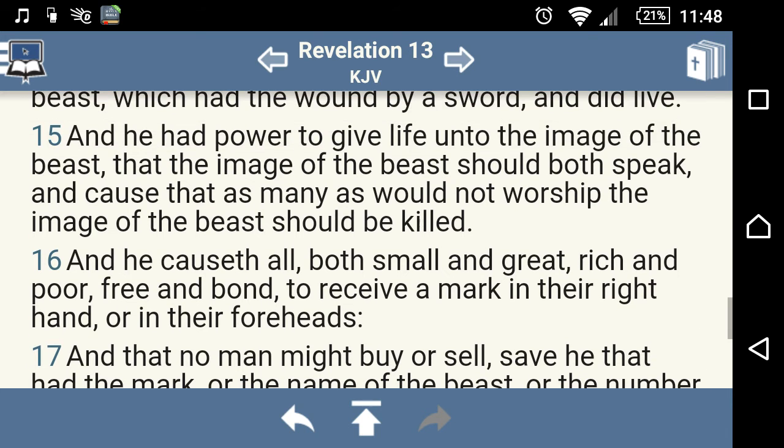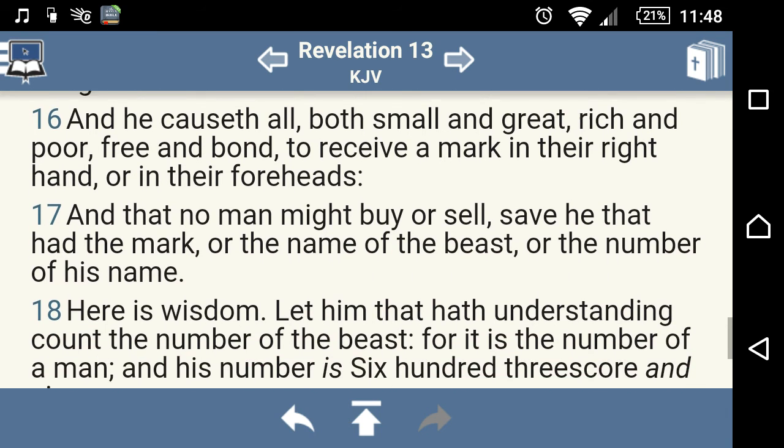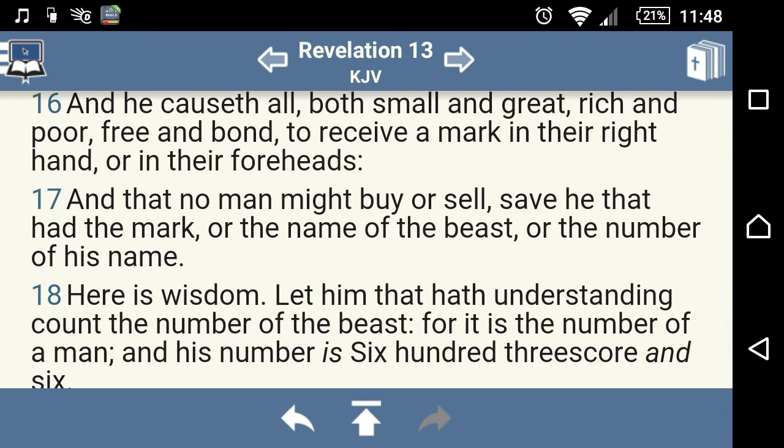This is Revelations 13:16, and he said, and he calls all, both small and great, rich and poor, free and bond, to receive a mark in their right hand or in their foreheads. All right, that's the implantable RFID chip. That's what's gonna connect you into his technological prison, man. Right, and that no man might buy or sell, save he that had the mark or the name of the beast or the number of his name.